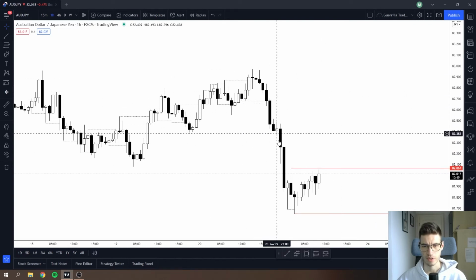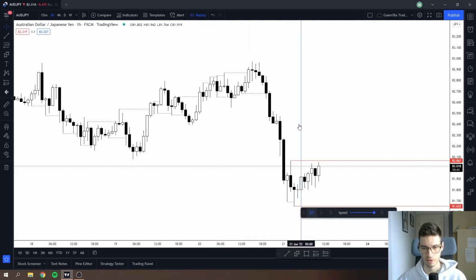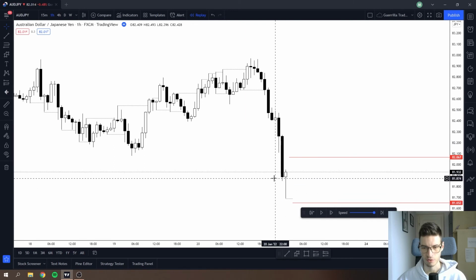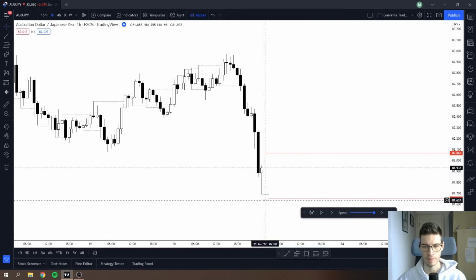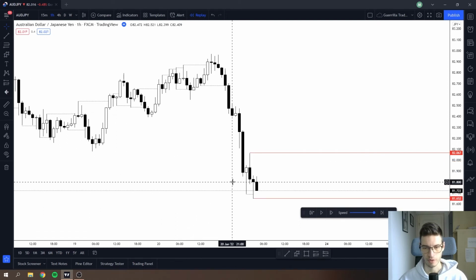So this impulse was really large. So at this point I was seeing this impulse, I was seeing the huge wick to the downside, so I wanted to see a range, something like this, and then I would enter on a flag pattern. But what we actually got, so we broke the low and retraced.